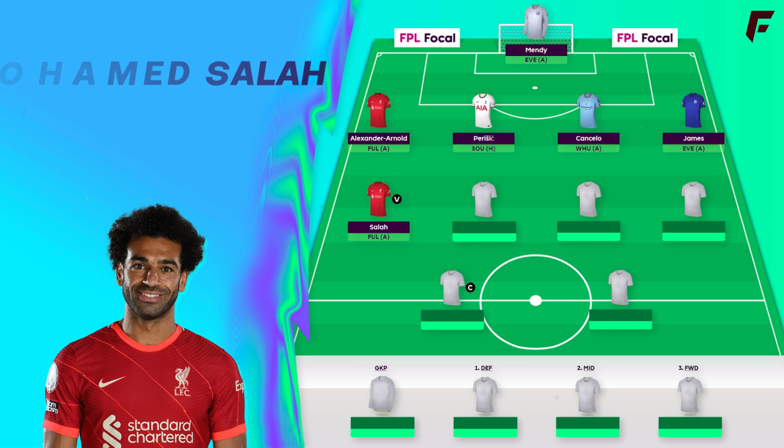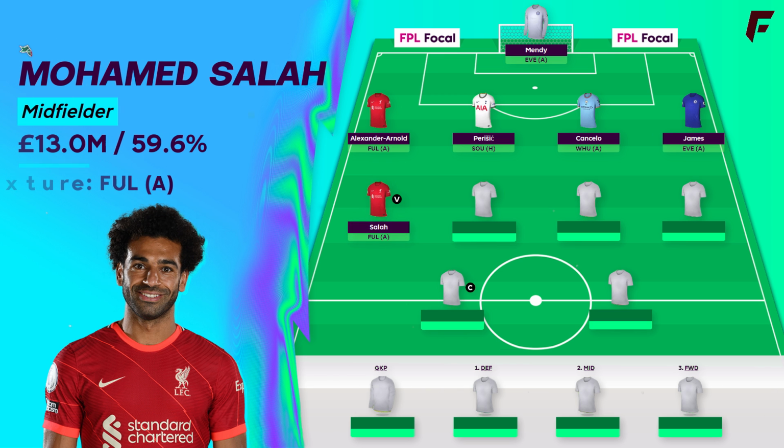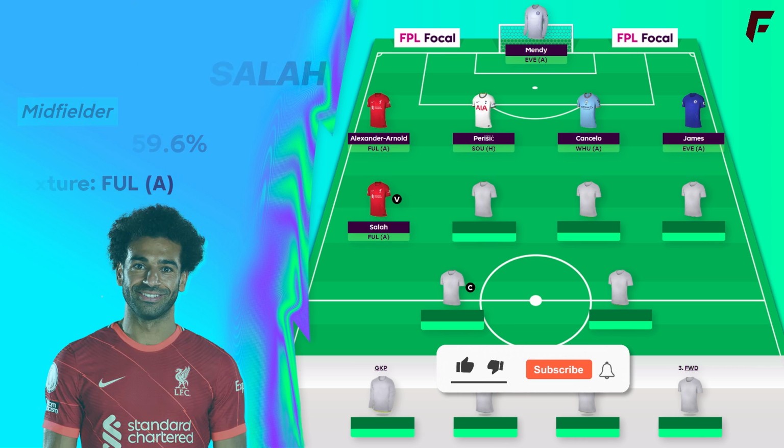Many managers were hoping for a 12.5 mil Salah, but even at 13 mil he's 59.6% owned in the template. Unquestionably belongs in the template, and you'd have to be brave to go into Gameweek 1 without him. He's the top scoring player in 3 of the past 5 seasons, and he just signed a new long-term contract. He's in line for another great season.